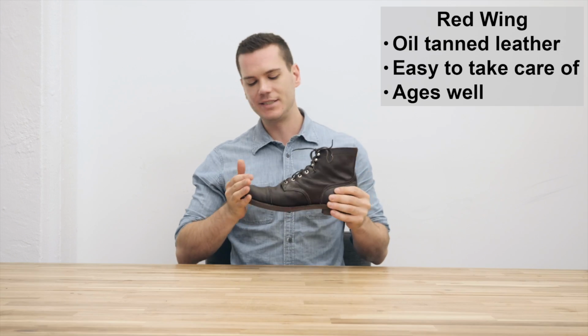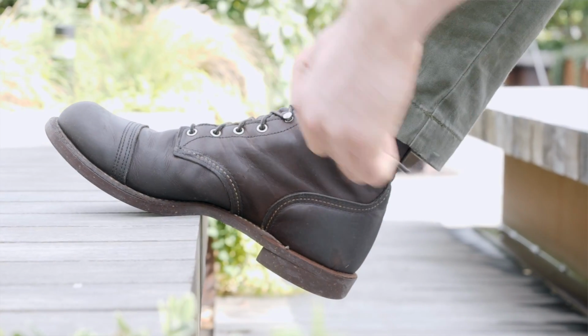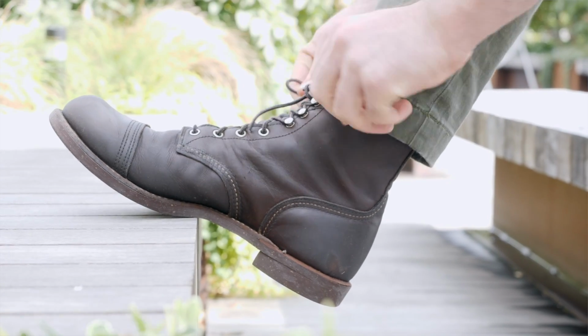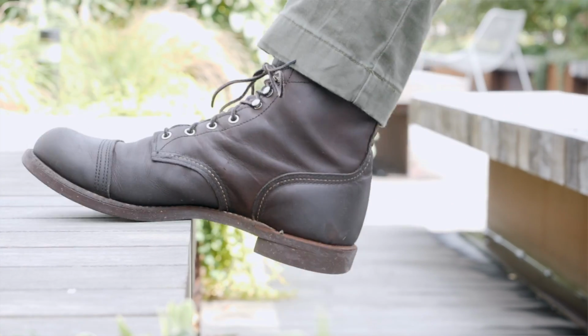But anyway, I'm a big fan of oil tanned leather. One thing that's interesting, unlike these other companies, Redwing has their own tannery. It's called SB Foot Tanning Co. It's pretty highly regarded. And oil tanned leather is really one of my favorite leathers.